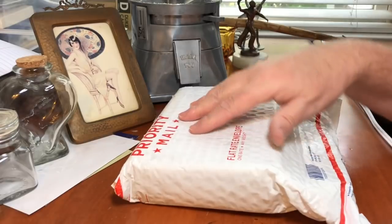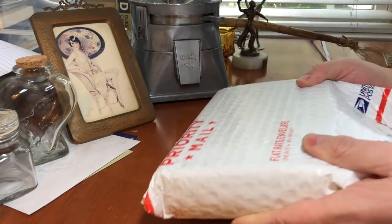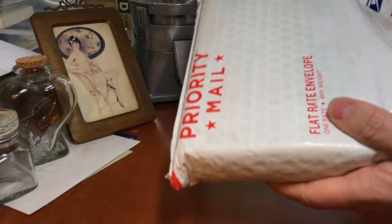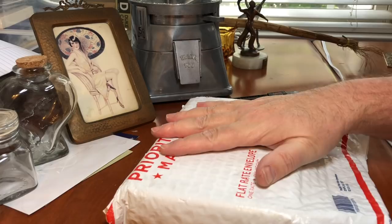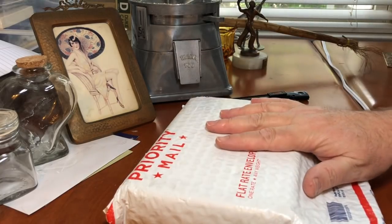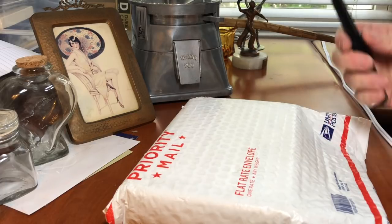Guys, Louie here. Well, I am really excited to unbox my very first 100-ounce bar. I have never bought a 100-ounce bar before, and let's go ahead and get into this. While I'm opening this 100-ounce bar, I wanted to talk about those emus a little bit.